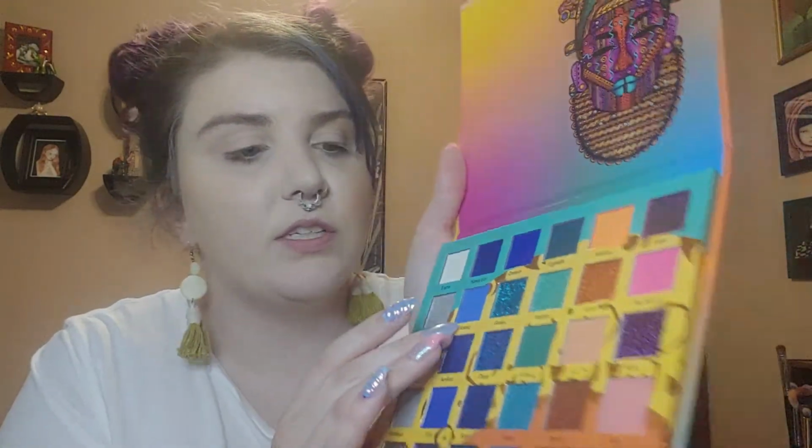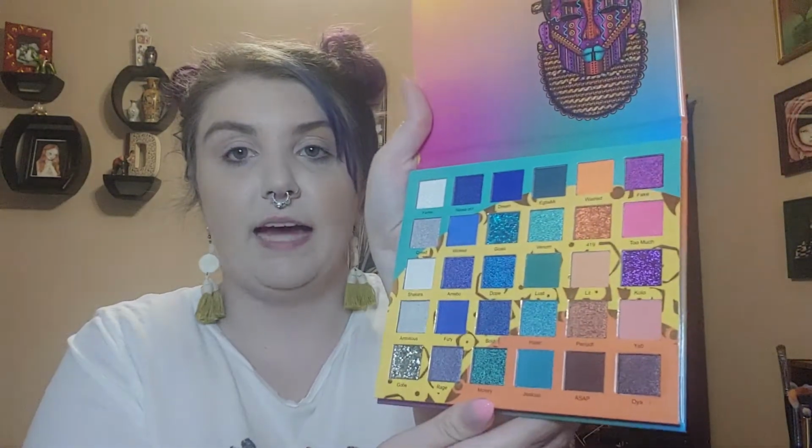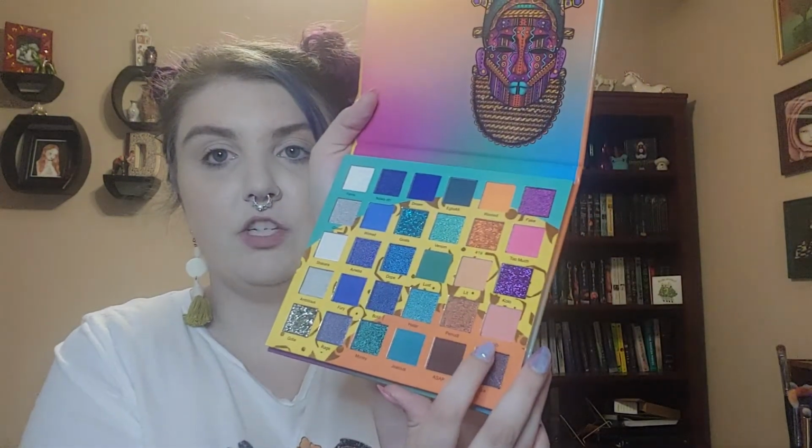Okay, so that shade is going to be Wicked. It looks more blue on camera, but in person, it's more of a pastel purple. I'll swatch it on my arm so we can see all of our colors together. Now we've got 24. Oh shit, I realize how bad I am at math. I forgot. Okay, so this is 30. 24 is another matte, and that is called Yab, this matte peachy pink right here.